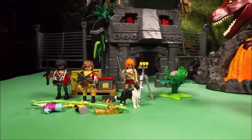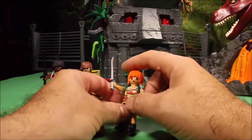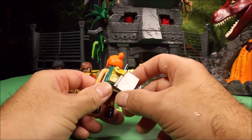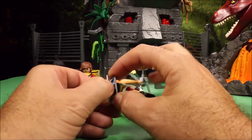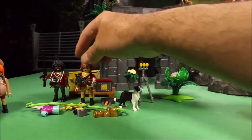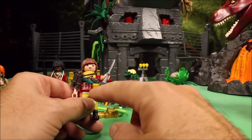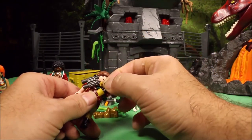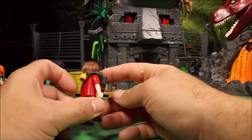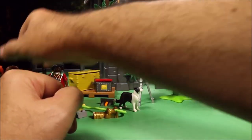And then accessories, this set is loaded with them. It comes with three characters. This character here has a machete. On her back, she has a backpack with a laptop attached, which you could open up and pretend she is doing work on the laptop. This one comes with a pair of binoculars she's wearing, and a holster with a pistol that comes out. She's got a machete. She is dressed for jungle exploring, and she could put another weapon into the back there.